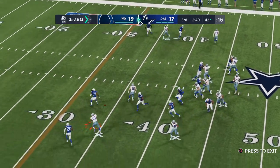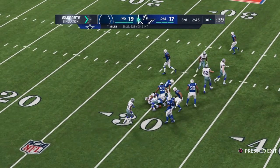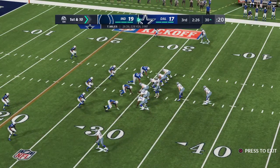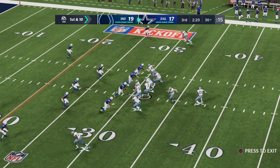Here we go on 2nd and 12. This one caught left side by Cooper. And they'll get him to the ground. He has another first down at the Colts 30. It's a gain of 12, and the Cowboys pick up the first. First and 10 at the 30-yard line.